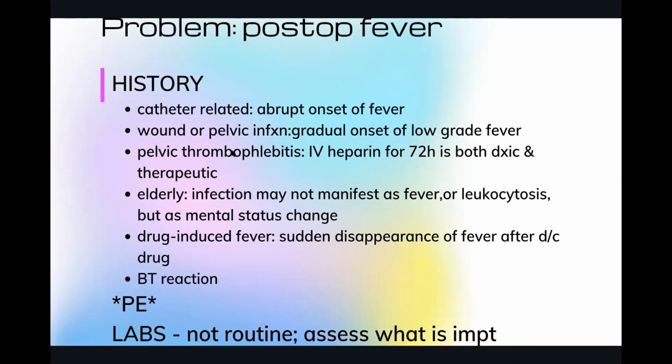And this will be both diagnostic and therapeutic, because if the fever lyses after giving the low molecular weight heparin, this will diagnose pelvic thrombophlebitis and will also treat it. Now, among the elderly, it's important to remember that infection may not manifest as fever.